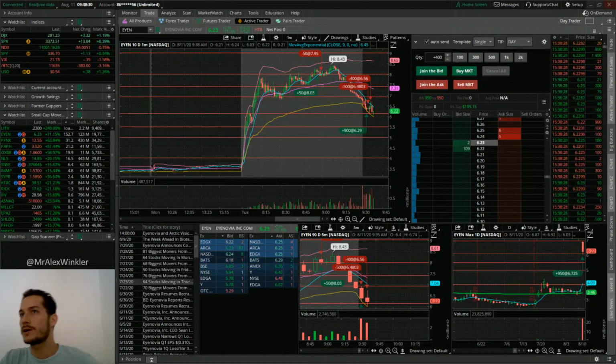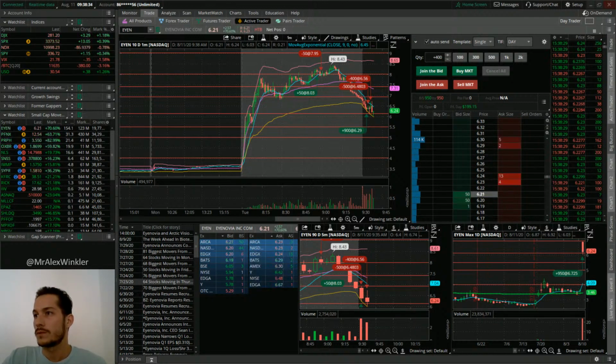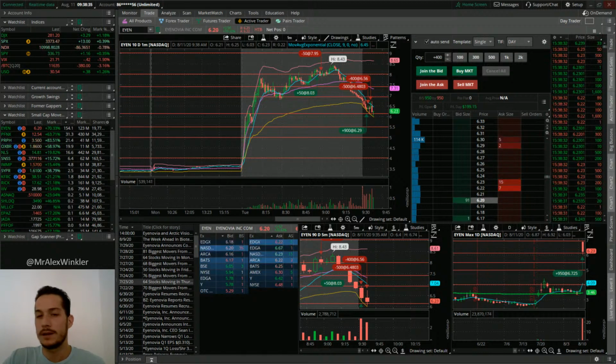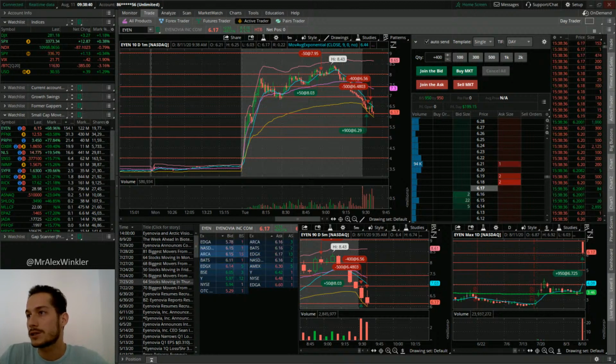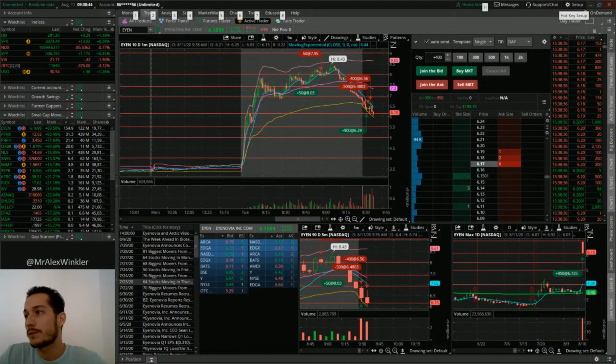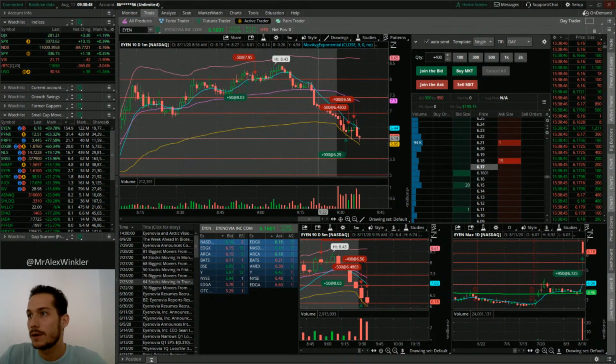$2,000 shares long on OXBR at 1.87. Looking for this one to break back above the 9-minute EMA. Not sure if we're going to get it, but we've had a pretty strong sell-off, so I wouldn't be surprised if it at least tried a little bit, popped back to the upside. We're in a big support zone. We're down about 40% from pre-market highs, so it's been a big sell-off.